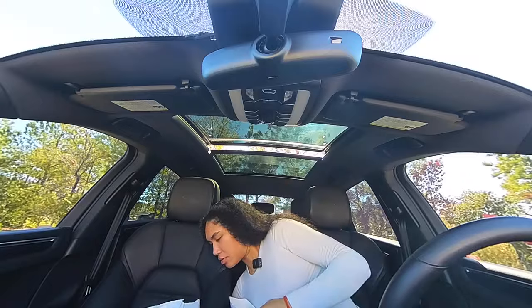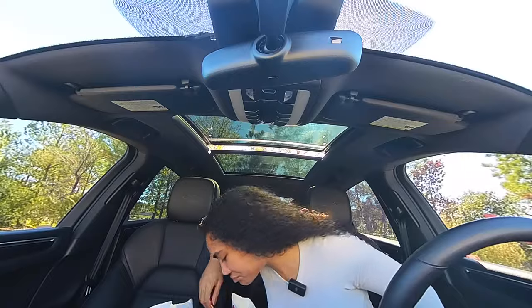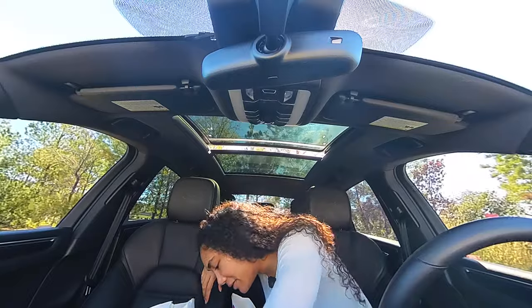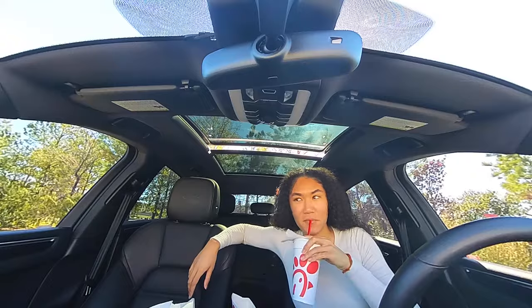Let's see if I can get it from here. Ain't no way. Man, Porsche did a good job with these seats. You ain't getting nothing out of these cracks. I just pushed it all the way in there. Okay, well, if I can't see it, they can't see it.